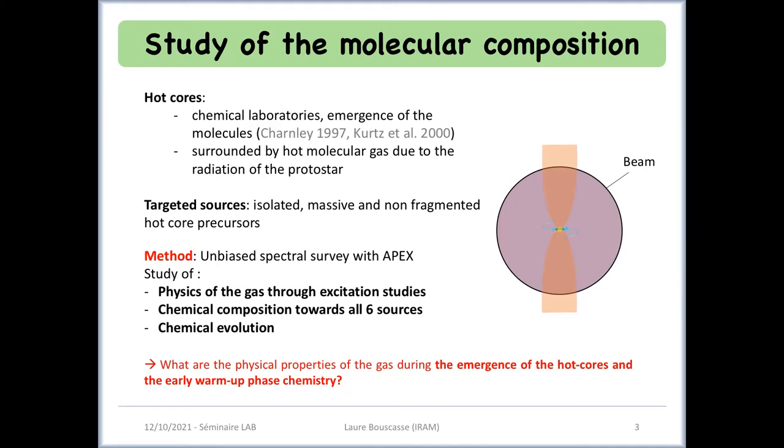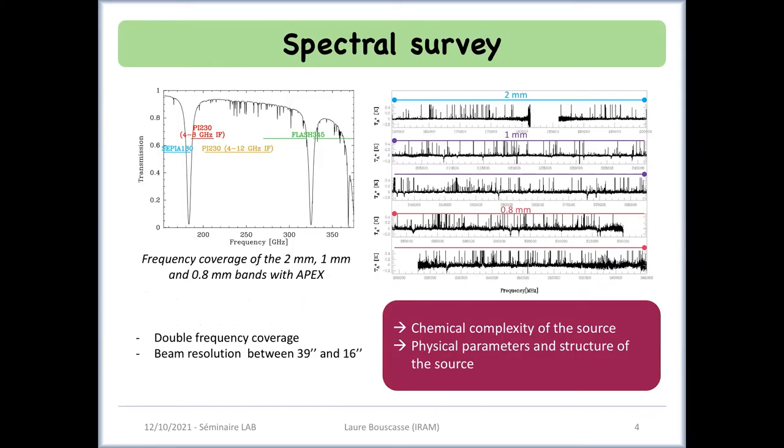So the question that we wanted to answer with this was, what are the physical properties of the gas at the emergence of the hot cores? And how do we reach the complexity that we see in hot cores? So we present here the observations. We covered between 159 gigahertz and 374 gigahertz with the APEX telescope.